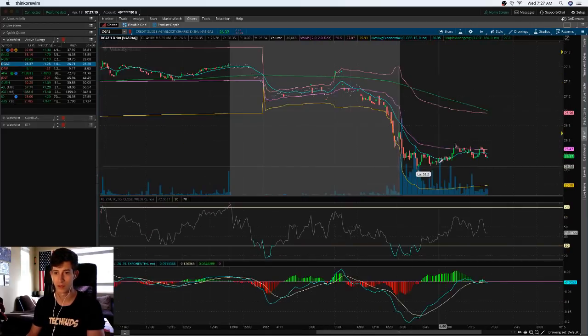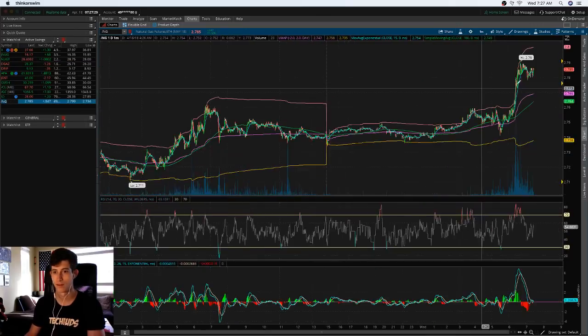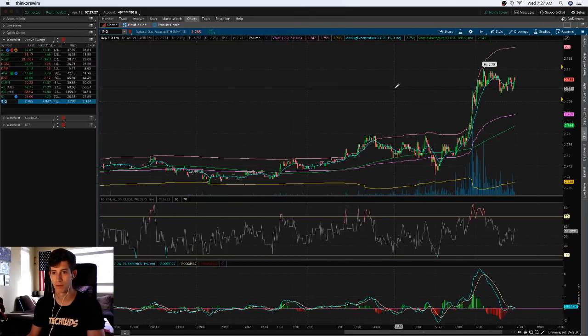There we see that rejection. Do you see this consolidation happening? So it's at the low points right now. We'll see if it pushes back up. But again, we would like to see this thing continue to hold. And yeah, same thing is happening with this.